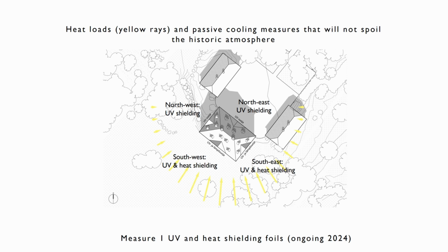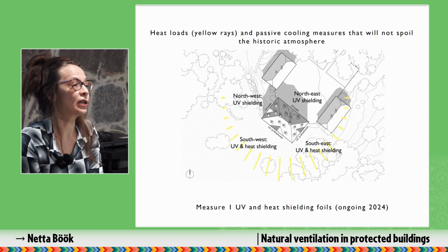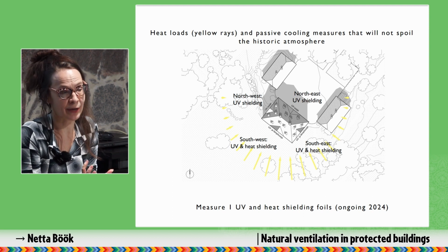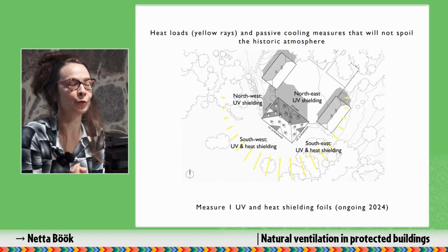But one of the big problems nowadays, and probably growing with the climate change or getting worse along with the climate change, is the heat load in the building, because it has no ventilation system, actually, this building. None, I think no manor house of that time would have had it.